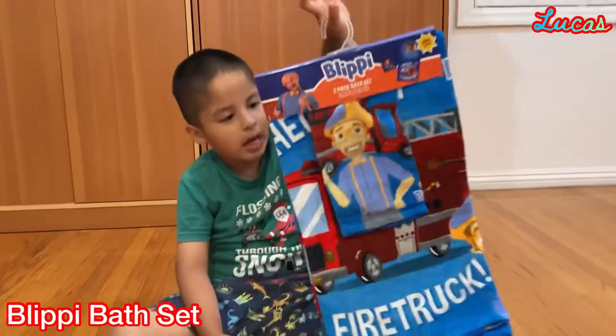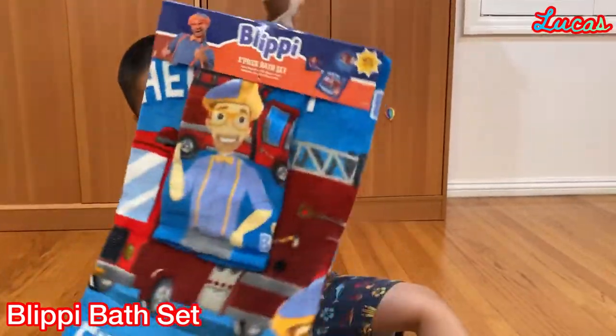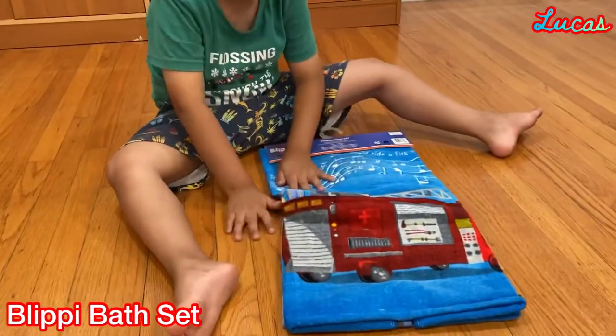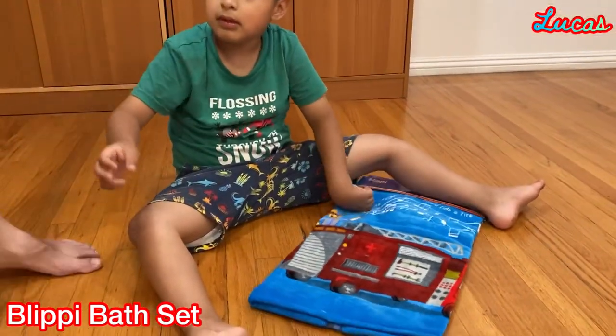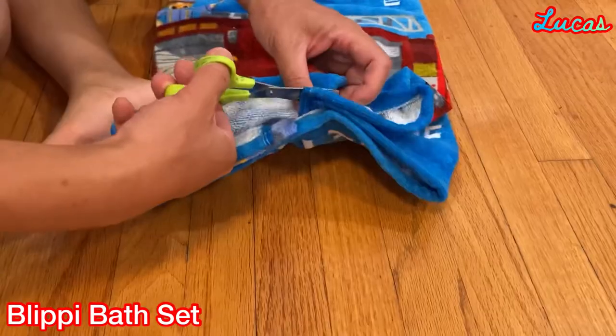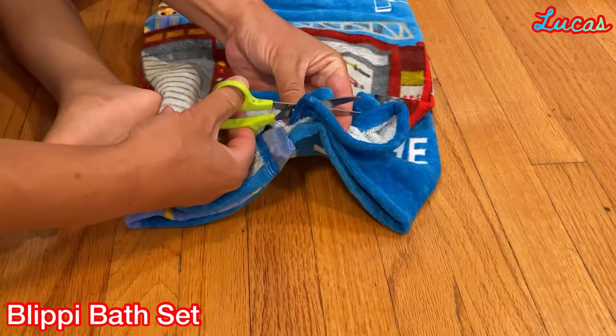Blippi sour towel. Well, here's the front and here's the back. Now let's open it up. Okay. Daddy, come help you. Now here's my dad's towel. Now my dad's cut.